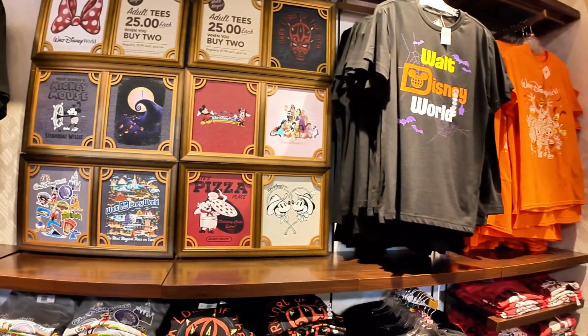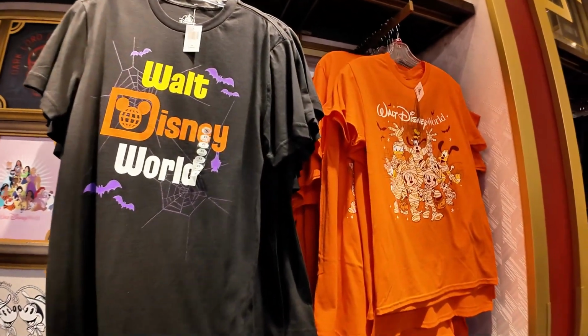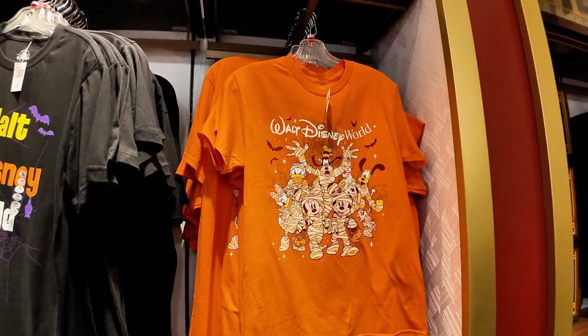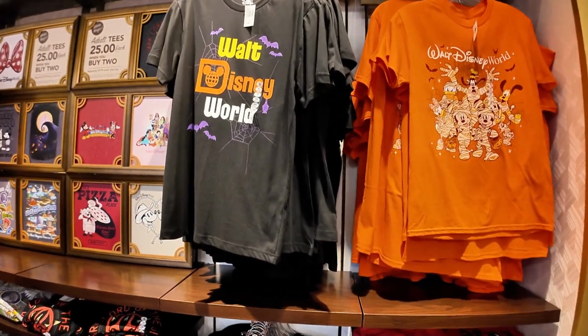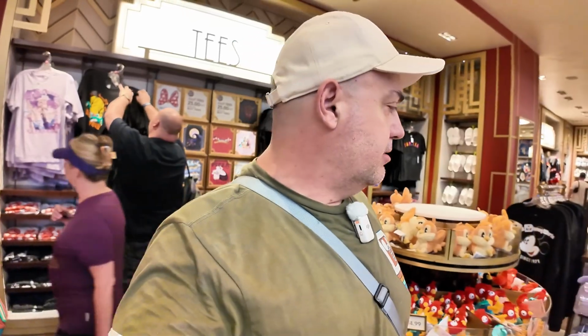What other Halloween shirts do we have? We have the Walt Disney Bat shirt with the webs. We have the orange tee. That's probably the newest one I've seen to release. Okay. That's it though. There's a lot of shirts sold out or missing. I'll keep looking, but like I don't see the ghost. There's a lot of shirts missing.